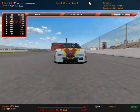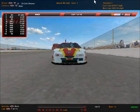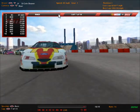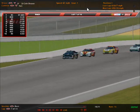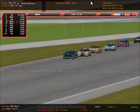And Cole Deaver has our rear bumper camera right there, looking right at the front end of Jessica Shelton's car. Pace car right now just took to pit road as they go through turn 8, now through turn number 9, and it'll come to the start-finish line. Green flag is out. We're back underway here at the Burke Lakefront Airport.